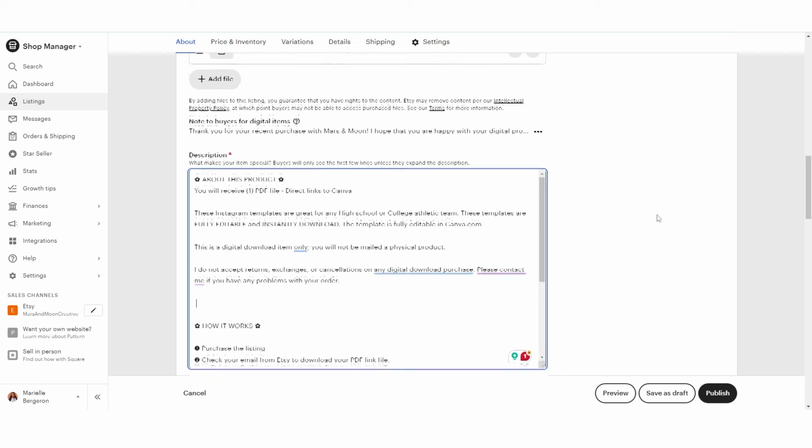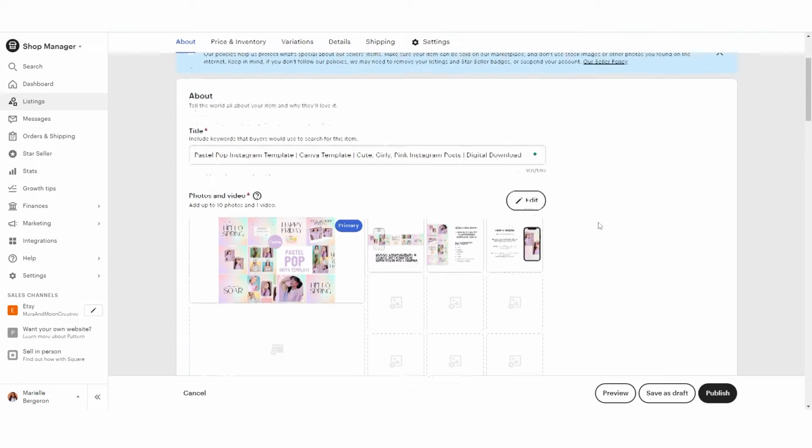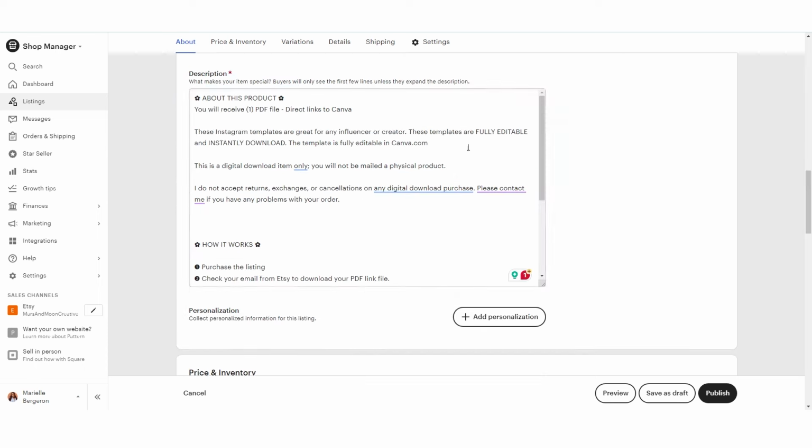So a description. About this product, you will receive 1 PDF file that direct links to Canva. These Instagram templates are great for any high school or college athletic team. So that is obviously not what we're posting. We're going to say any influencer or creator. And this is a good keyword. Maybe I want to put this up here in my title. I could say for influencers or creators. So back down here, these Instagram templates are great for any influencer or creator.